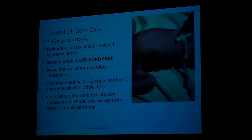Yes. For umbilical cord care, it will take 5 to 15 days for the cord to dry. You need to follow a clean technique to avoid contamination. The recommendation is to keep dry cord care and avoid applying any antimicrobial antiseptics. This is also because of the risk of absorption of these topical toxic agents. The antimicrobial agents such as povidone should be avoided.